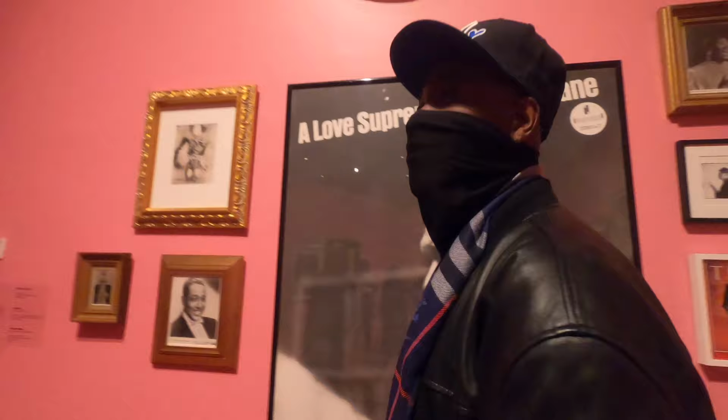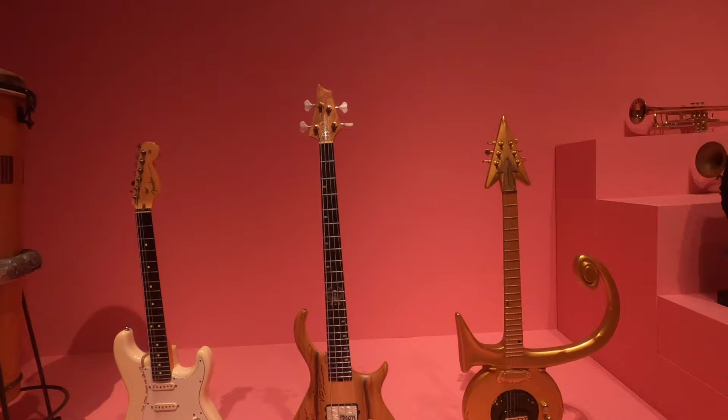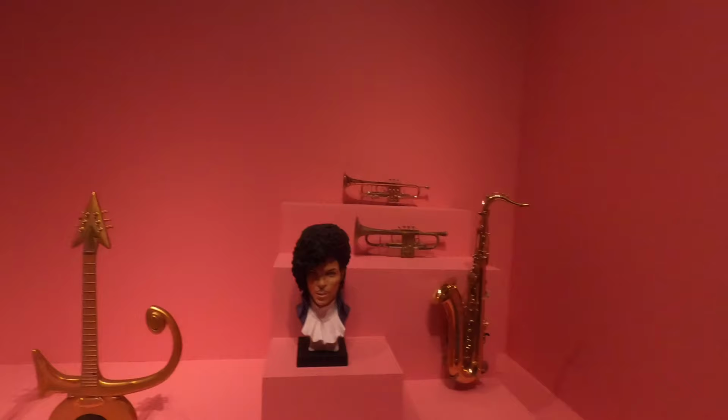Oh, it's my man Prince over there. True story, right? There was a guitar that Prince had, and Spike Lee wanted it, and Prince was not trying to give it to him. So he stole it. And then one day, it just ended up in Spike Lee's office. Where is it at now? Wow, he wanted that one so bad. Hey, I know Prince would be proud of you. Better get that and put it in your house.